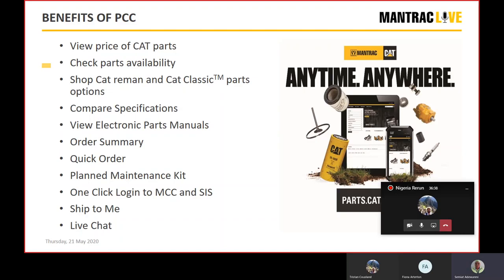One-click login to MCC and SIS. Your user ID for your PCC also logs you in to MCC and SIS. Then we have the ship-to-me option and the live chat where you can contact us anytime, 24 hours a day, 7 days a week.